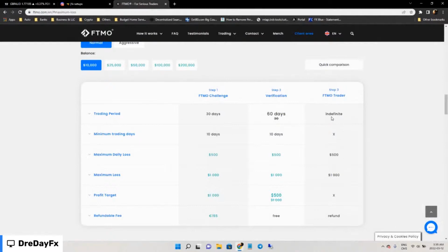So as you can see, there's no time period, because as long as you're able to keep the account, you're able to trade on. And the maximum daily loss is still 500, and the maximum loss is 1,000. On top of that, they're going to refund the amount that I previously put in to get the challenge.